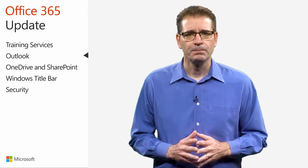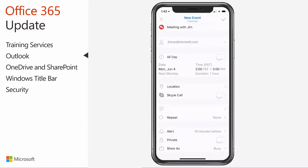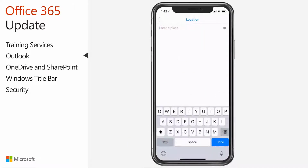New Outlook features across Windows, Mac, web, and mobile help you manage your time and keep what matters most front and center. Adding a new meeting or a location for an event just got easier and faster in Outlook for iOS. Even before you start typing, Outlook offers suggestions for your meeting location, including recently used conference rooms and other common locations, such as my office.